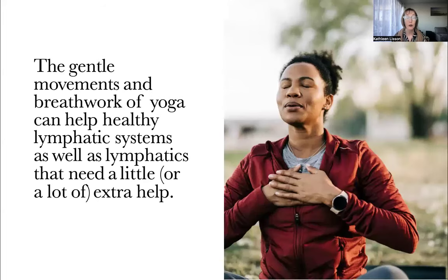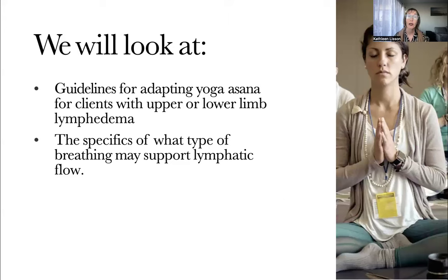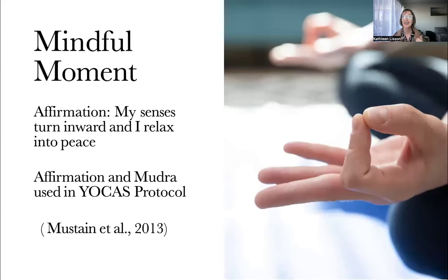But the good news is that the gentle movements and breathwork of yoga can help healthy lymphatic systems as well as lymphatics that need a little or a lot of help. So in this presentation, we are going to focus on published research. We are going to look at yoga as a stress reduction practice, and stress reduction does also affect the lymphatic system. We'll look at why yoga is beneficial for people specifically with a breast cancer history. It's beneficial for many people, but we'll look at research on breast cancer survivors. And we'll look at research that indicates that many people with a cancer history, with or without lymphedema, may already be using yoga as part of their self-care routine. We'll also look at guidelines for adapting yoga for clients with upper or lower limb lymphedema, and we'll look at the specifics of what type of breathing may support the client's lymphatic flow and our own lymphatic flow as well.